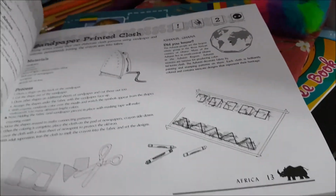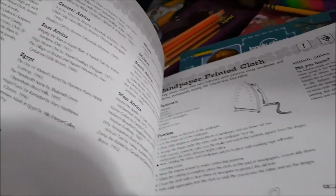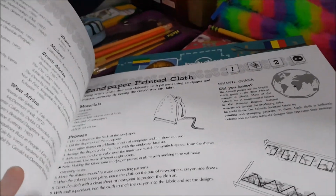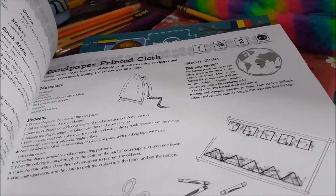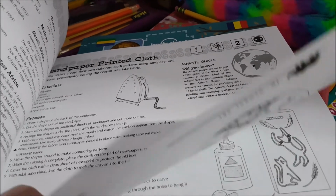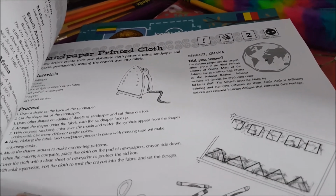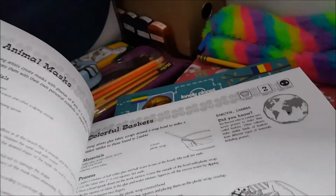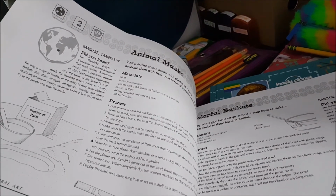So there's lots of fun activities there. It also gives you some additional book recommendations as well. And then this one is a sandpaper printed cloth craft, and it's got some factual information as well about Ghana and why they make those particular clothing items. And we've got the animal mask one.